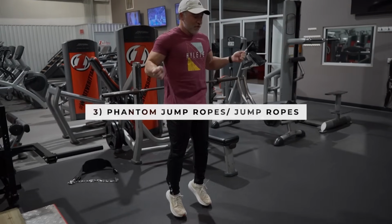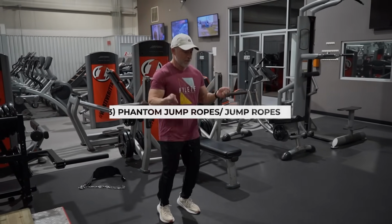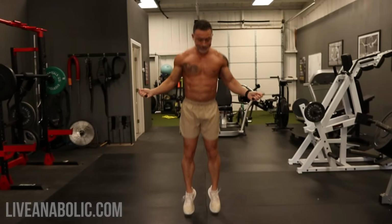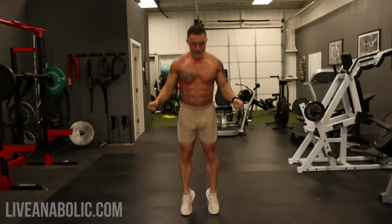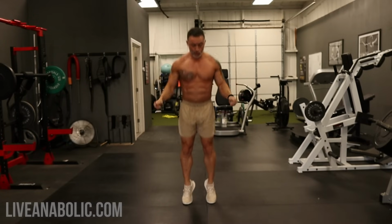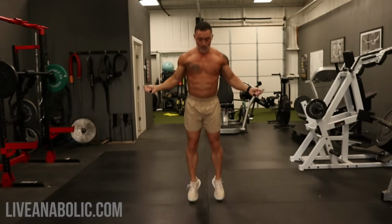All right, the third exercise that we're going to do is a phantom jump rope. So this one, you're gonna just mimic a jump roping motion. If you have a jump rope, you just love doing jump ropes, fine, but you don't necessarily need one. You just want to mimic the motion and do this for as much as you can for 60 seconds as well.